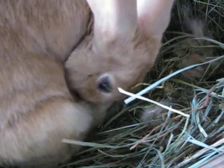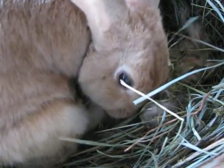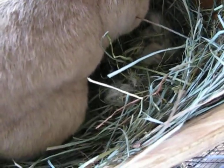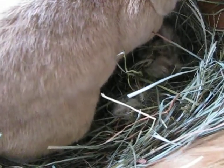This is her, I think, third litter. She had two, that third surviving litter. She had one that didn't survive, so technically it'd be her fourth litter. Fourth litter, okay. Eating too much.